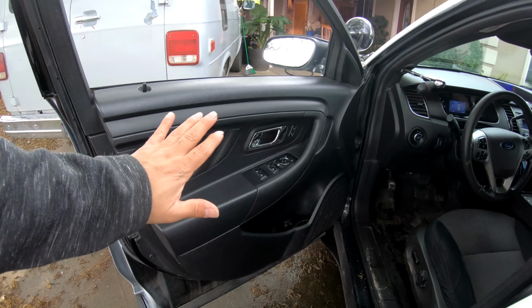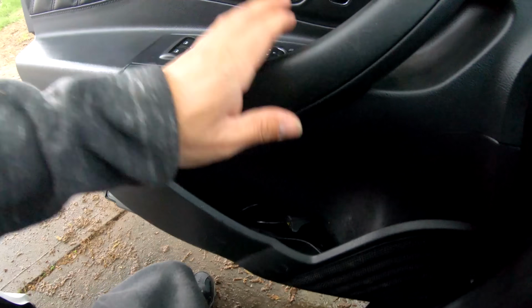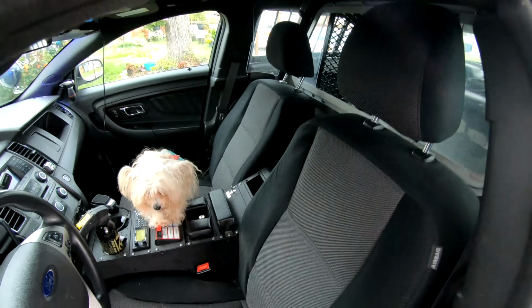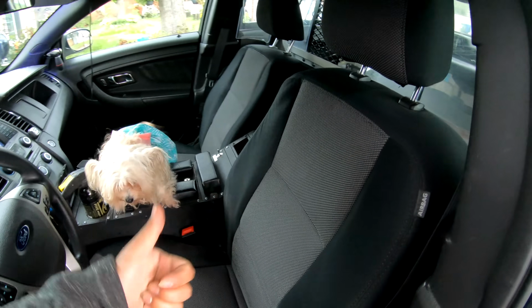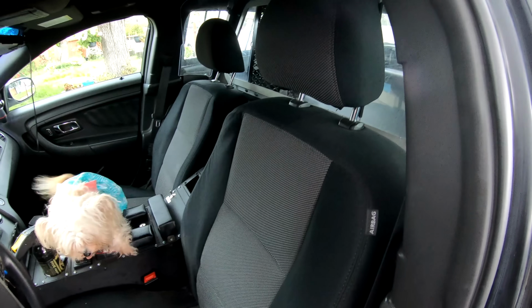The doors are bullet resistant up to level 4 protection. So if they close on your leg super hard, good luck. It could probably break your tibia bone. Ouch. Now the seats are heavy duty cloths with a molded cushion to better fit officers with the duty belts. The seats also have 6-way power adjustments, and the back is stab proof just like the Crown Vics.